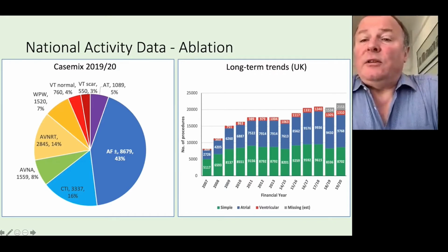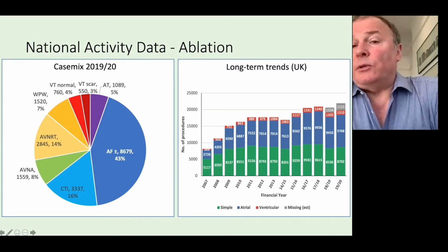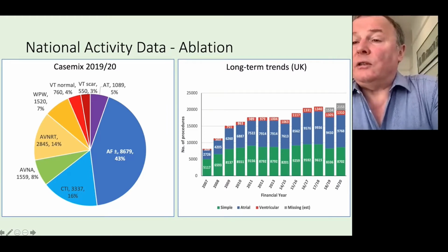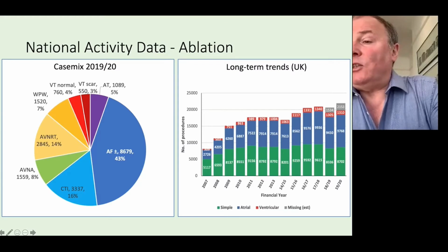We can see nationally that the commonest reason for having an ablation now is atrial fibrillation, and combine that with CTI, which is atrial flutter, and about 2/3 of ablation procedures are performed for atrial fibrillation or flutter, and now only a quarter for the so-called simple procedures, supraventricular tachycardia, etc. On the right, you can see the long-term trends, and you can see that although there was a substantial increase in ablation procedures between 2000 and 2017, that's leveled off in the last 5 years, and there's not really been any major change in the last 5 years.